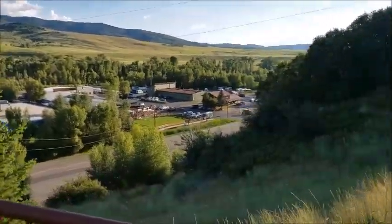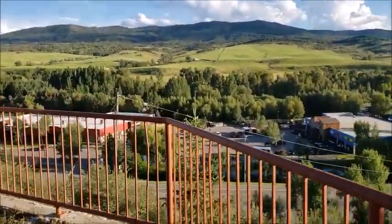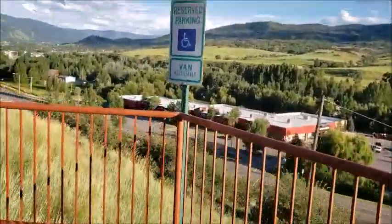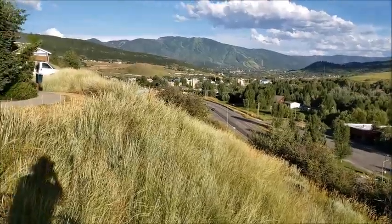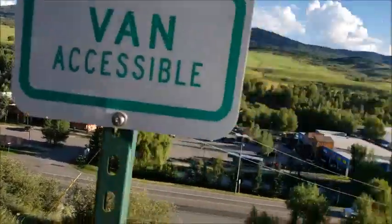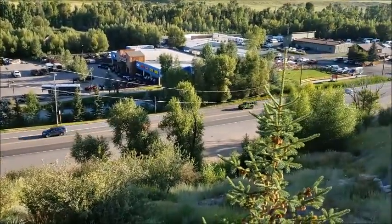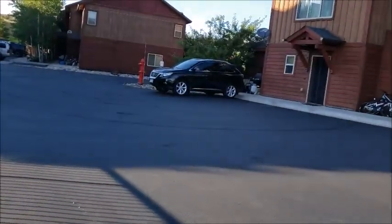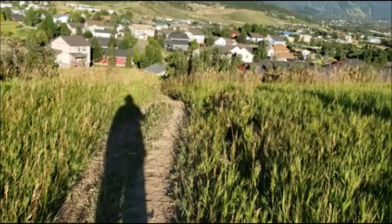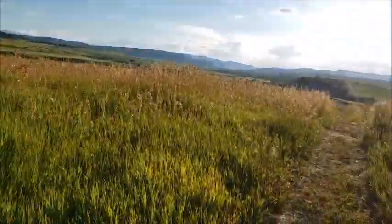There might be probably a way though. I did see some trails. Just wanted to orient myself turning over here. Trail's a little obscure, but it does go up.